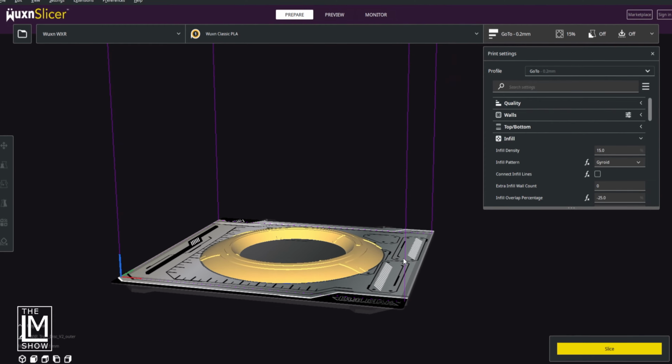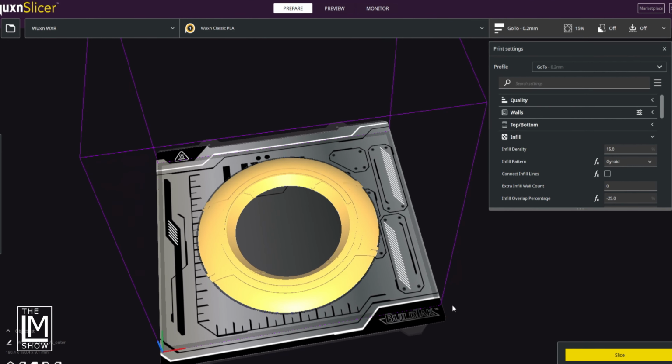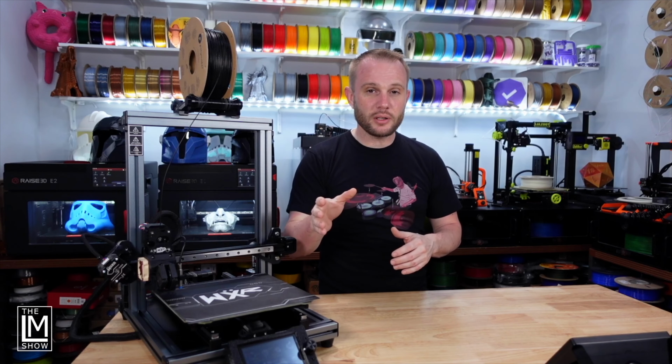Any good turnkey solution has to have an end-to-end ecosystem, and Wuxn's ecosystem includes a Cura-based branded slicer, as well as their own filament and support from their designers and engineers.